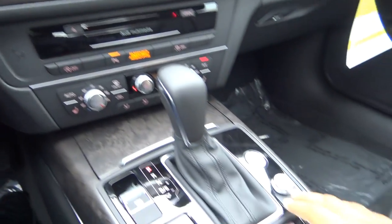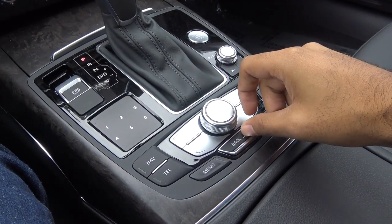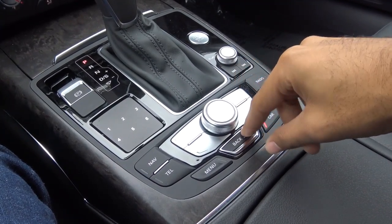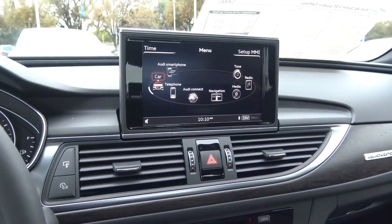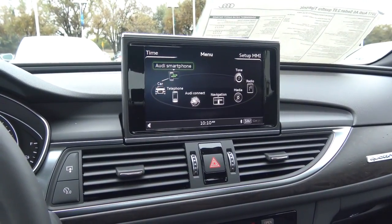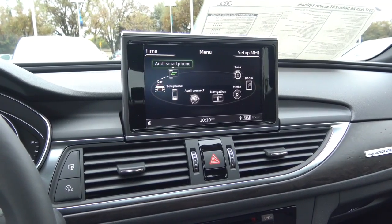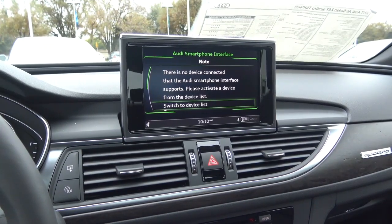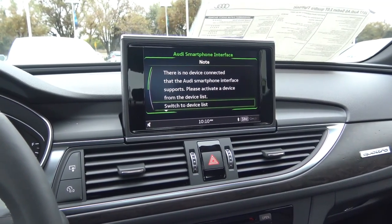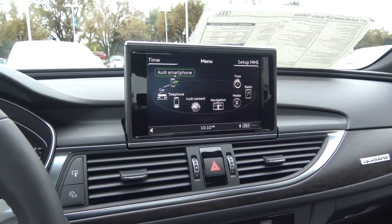It's controlled mainly by the buttons down here. And it'll take a little bit of time to get used to if you're not tech savvy. But once you get the hang of it, it's pretty easy to use. And it can be a little bit distracting at times. Now, coming to the Audi smartphone, this is for things like your Apple CarPlay as well as your Android Auto. And then this is your main menu right here, and you can access it anytime you would like by just pressing on the menu button.